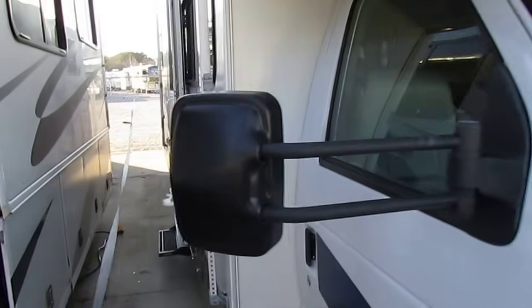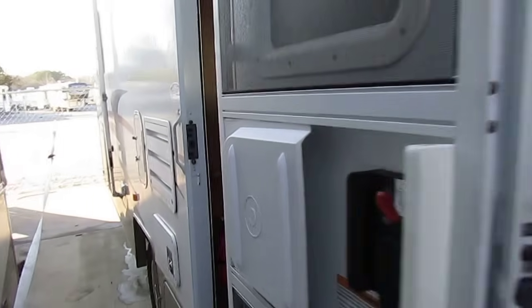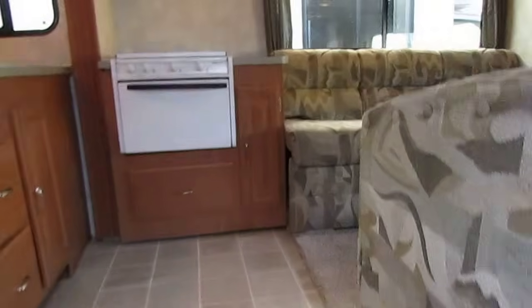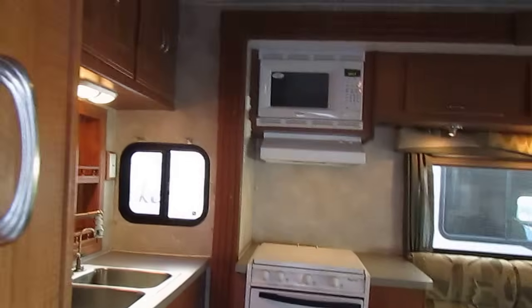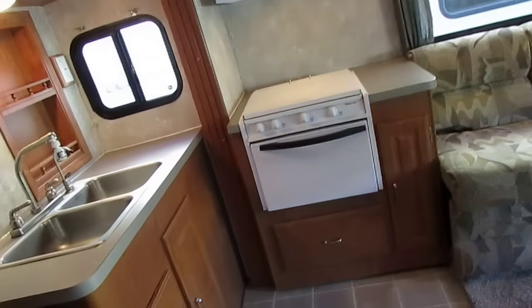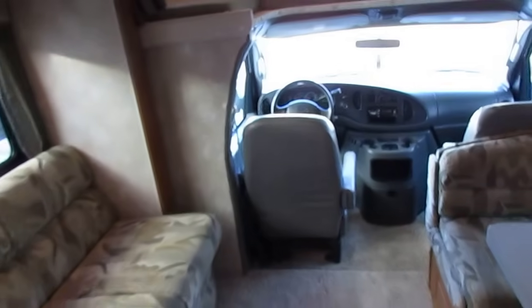But let's take a look inside. Let me tell you something, folks. It's hard to find low mileage, road ready RVs for the price range that we're selling these things for. Huge nationwide shortage, as you may have heard me mention on other videos. Inventory right now, like at the auctions, is half what it normally is this time of year.